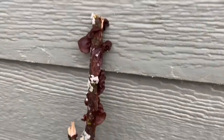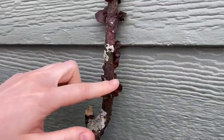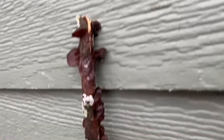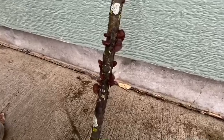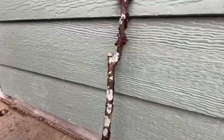Okay, so this mushroom thing, it kind of looks like a date. Like, it kind of looks like the skin of a date. But it's a winter fungus, and it appears on dead twigs of standing or fallen willows. We're doing research because we're really interested in this.